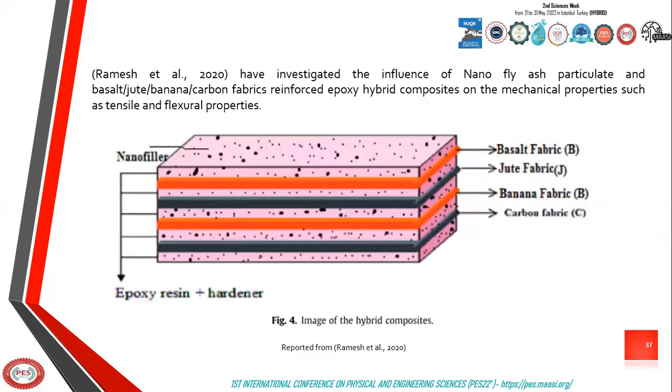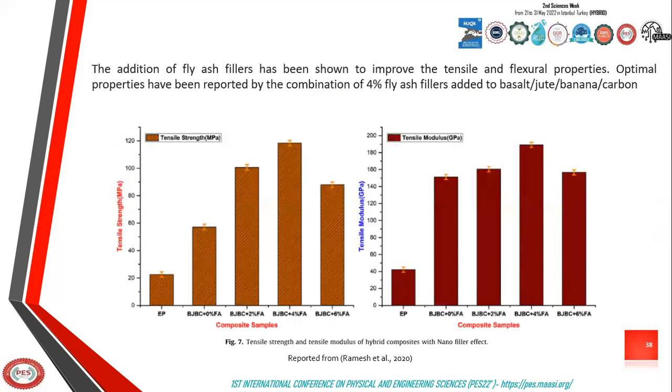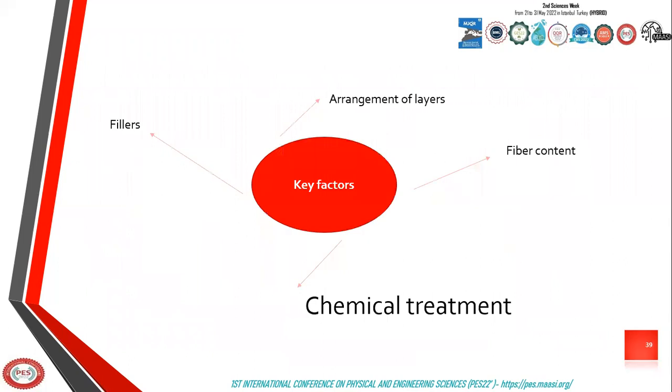In this work, which is quite recent, they investigated the influence of nano fly ash particulate on the hybrid composite made of carbon, banana, jute, and basalt. They found that the addition of fly ash fillers improved the tensile and structural properties, and the optimal properties were reported for the combination of 4% fly ash fillers added to the hybrid composite made of basalt, jute, banana, and carbon.